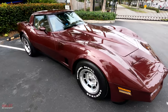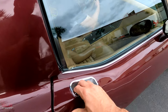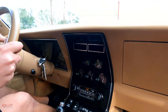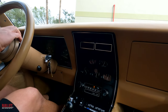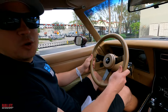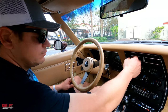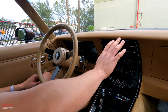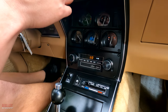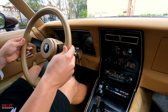Oh man, it's nice in here. Does it have a tilt wheel? Oh, it does. What is this? I think it has a tilt wheel. Oh yeah. That's nice. Telescoping. We're inside right now, turning the air condition on. And it is cold. It's actually very, very cold. All of your settings are working.